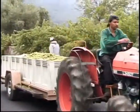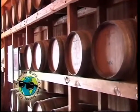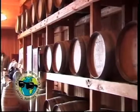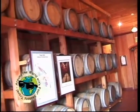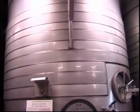Like most wineries in California, it has a selection of reserve bottles that are offered only at the winery, not to be found in stores anywhere. Among the library wines held back for additional aging, a 1986 Cabernet Sauvignon at $100 per bottle.